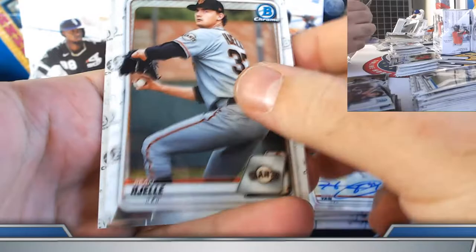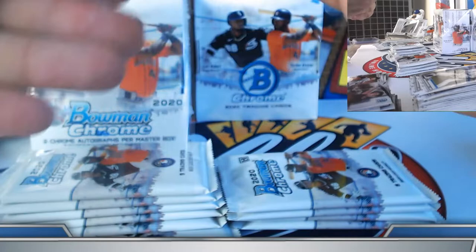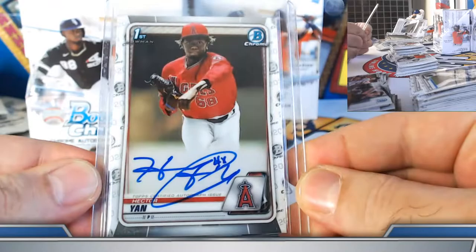171 out of 250 on the McCarthy. Base prospect auto. Hector Young. Did get a refractor autograph in this case to get them on the board and had the base auto. Nikki Solak. Yeah, Arturo, we do need an orange. We need a pretty colorful run here.